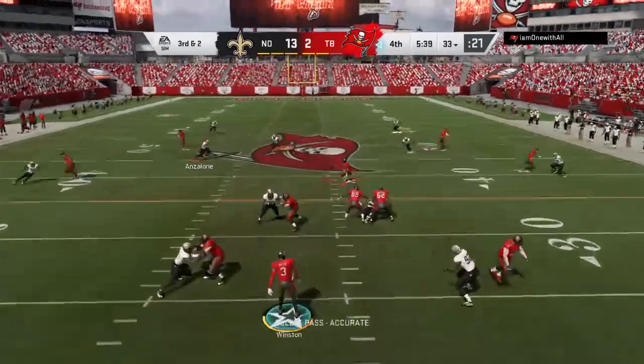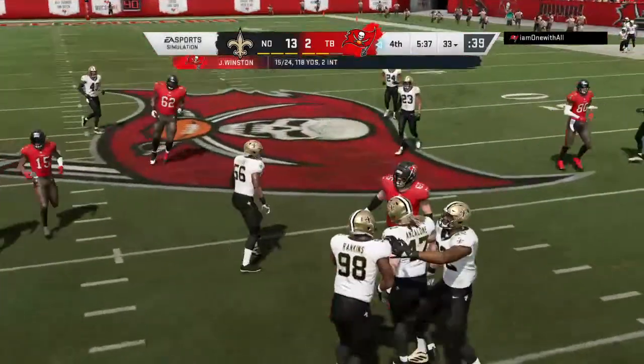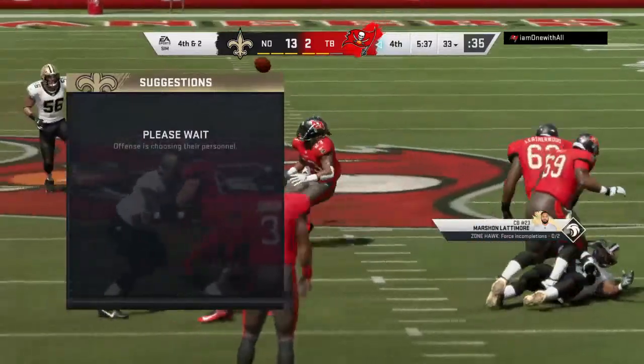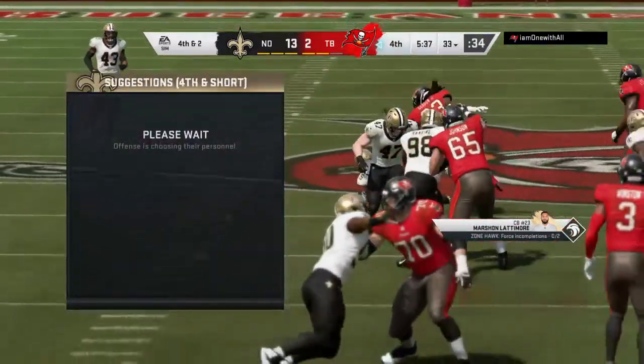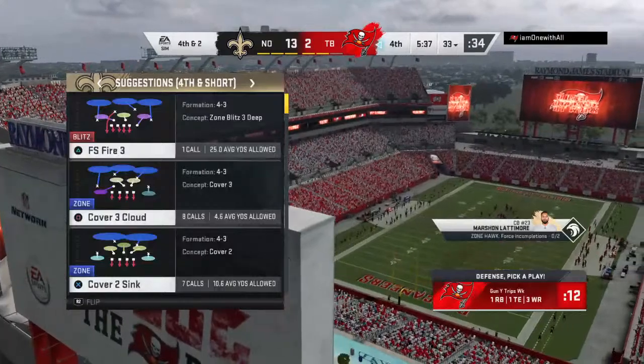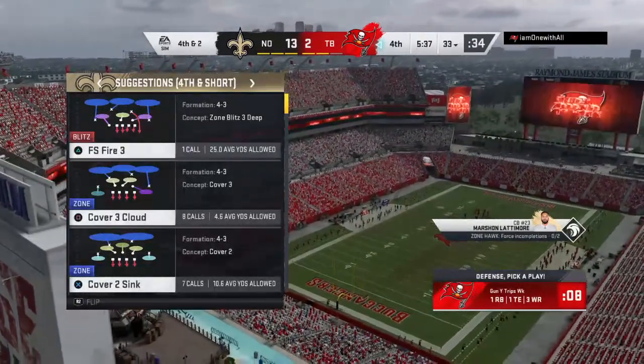Working out of the gun, Winston. And that is incomplete. Okay, I'm not quite sure how to judge that one. Maybe he didn't have enough legs underneath him. Mechanics might have been off. Maybe some fatigue. That one came up short. Yeah, fourth quarter. Maybe you do start to watch. Is the arm there, the leg's still there? This has been a tough game.